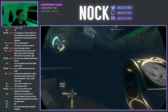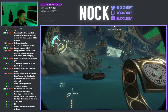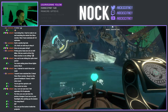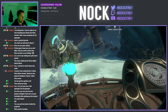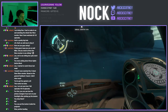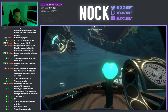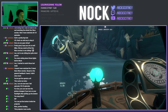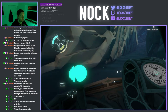Okay, I need to find a raft. Okay, where can we look at this? I think we're going to have to go all the way back to the cliffside area, aren't we? Over here. The projector room probably does work, but the problem is with the lantern. The lantern was dead. And that whole area gets waterlogged. So the projector's underwater and the lantern will go out, won't it?